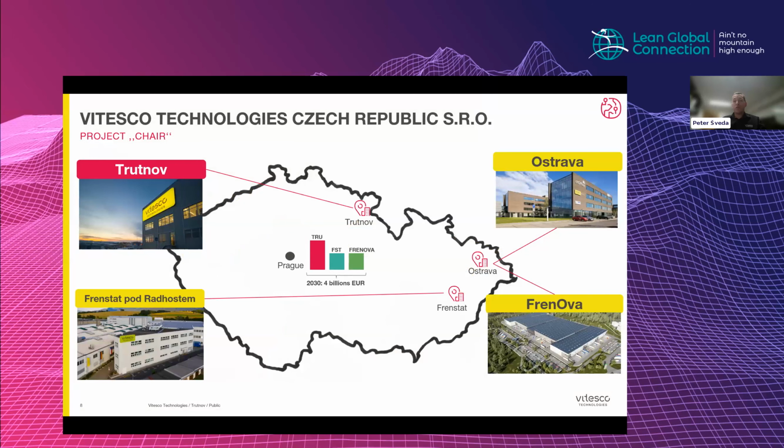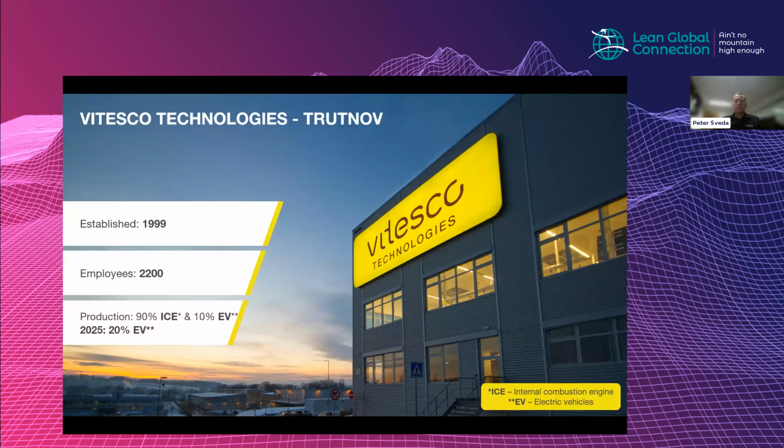About the Czech Republic, we have 4 sites there, and 3 are in the east of the Republic, and Trutnov is in the north. Slightly about our plant, established in 1999 when we started to produce for automotive. At that time it wasn't Vitesco Technologies, but at this moment we have more than 2,200 people, and our production is now 90% for internal combustion engines, but we are eager to achieve 20% in 2025, and even then spread our activities further in electric vehicles.